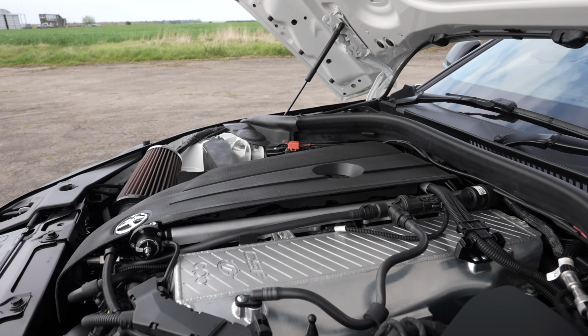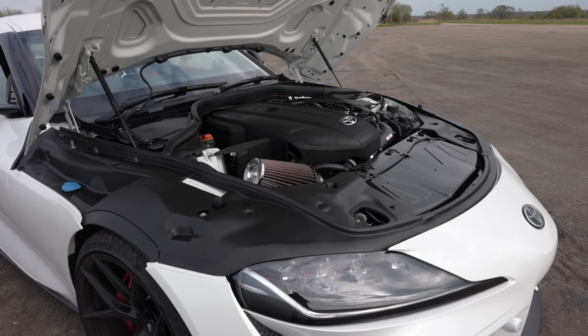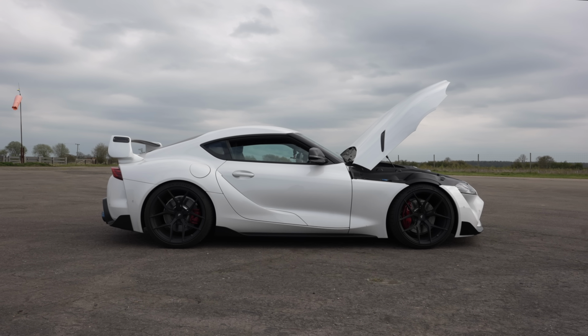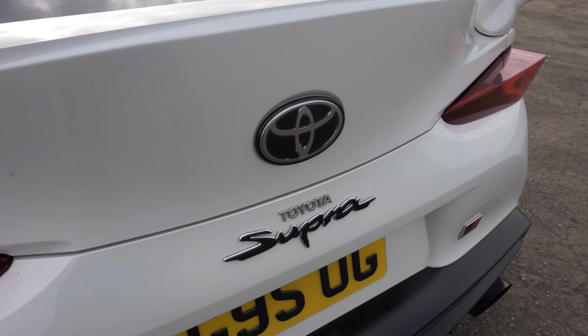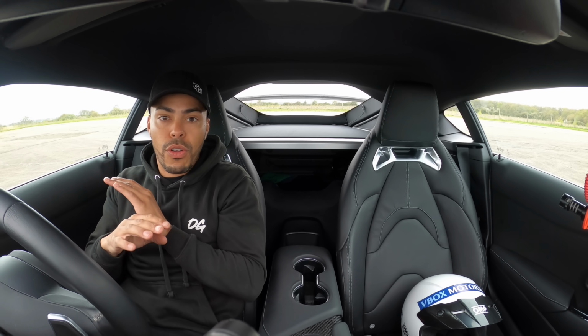I think it's making in and around 670 something at the wheel, but using a drivetrain calculation of about 12%, I believe we're in and around 760 at the fly, which I believe also makes it the most powerful customer Mark 5 Supra in the UK. And I've got to say, this car is honestly crazy.